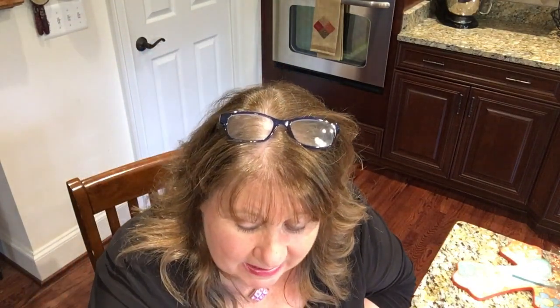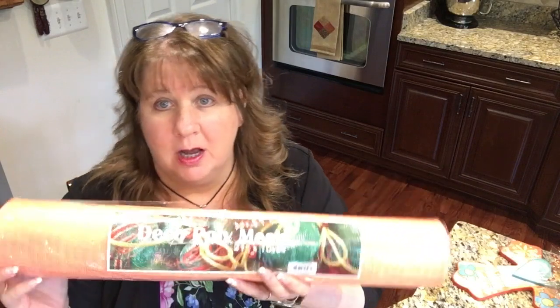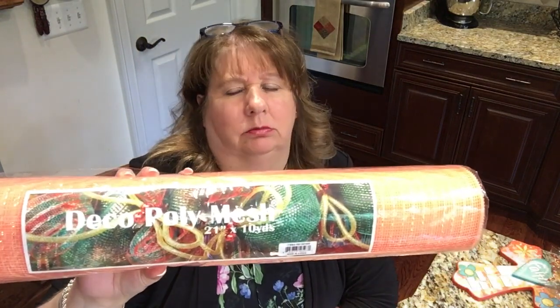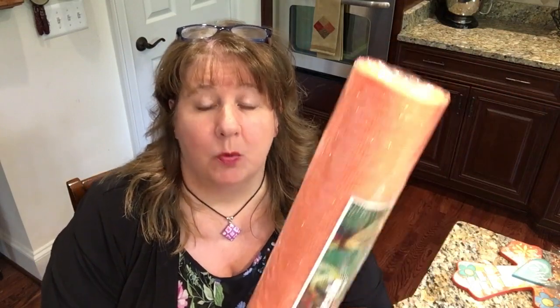And then the last thing was, of course, this beautiful coral colored deco poly mesh. And this was not very expensive. I want to say $5 or $6. But this is what gave me the idea, and what I was going to use, was being the operative word in that sentence, was going to use for a new deco mesh wreath for the door to the happy bathroom.